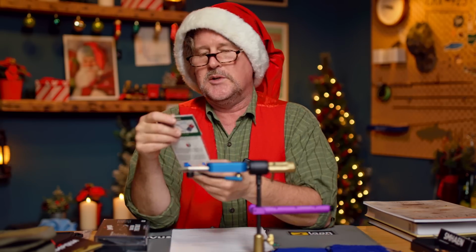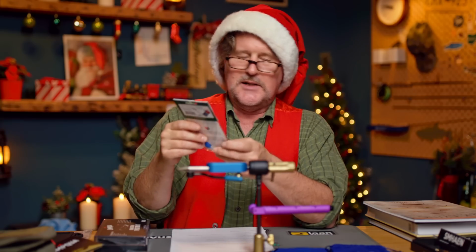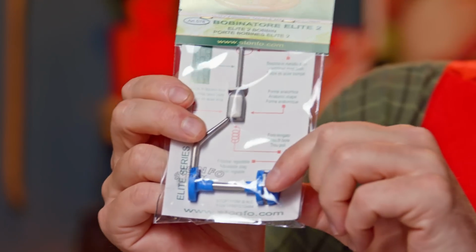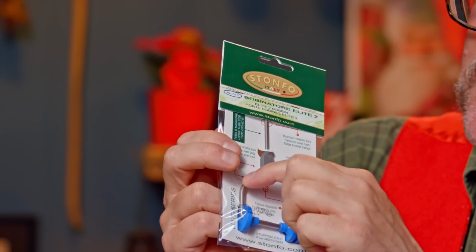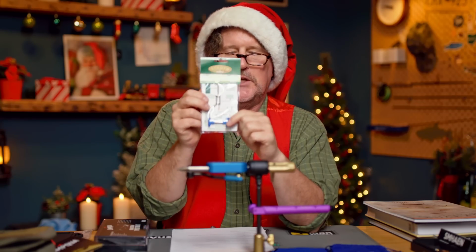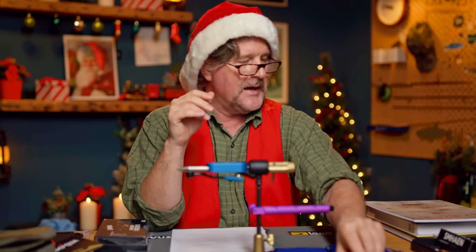Another Stonfo is called the Bobbinator Elite. Really, it's called the Bobbinator Elite 2. And this also has another way of adjusting the tension. It's got a roller bar on the side of the thread. It has only one arm here, so you adjust the tension on that roller on the side. So just another way of doing it. They're not all that expensive.